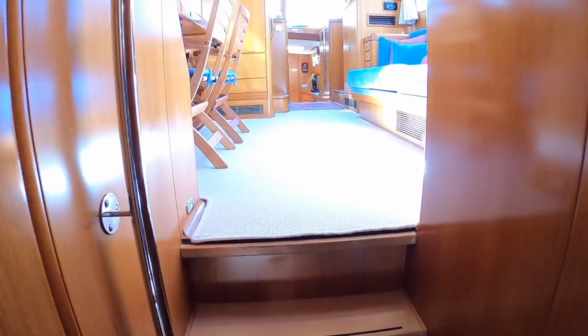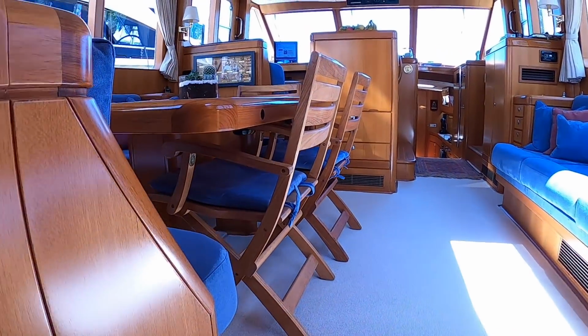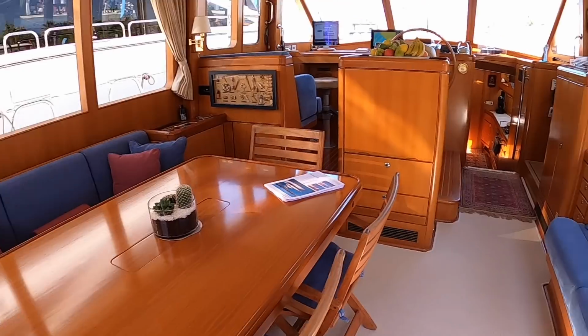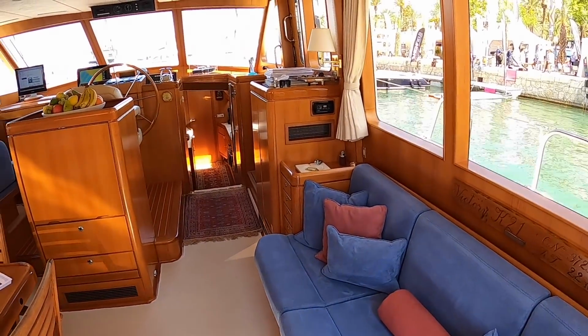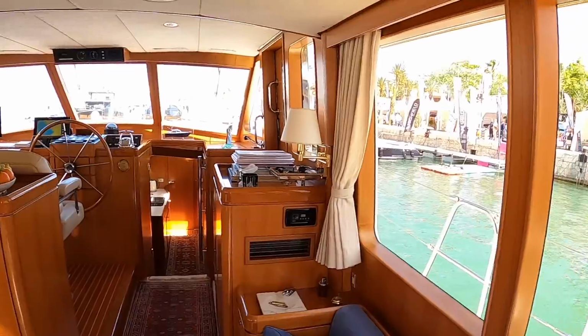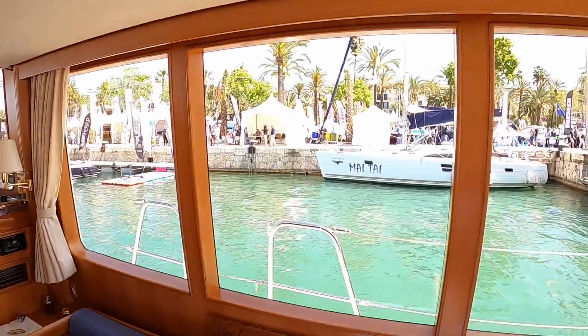Okay, back up to the main saloon. So you've got this big lounging or dining area here, and settee over here as well. There's air conditioning throughout this, of course. That's what that control over there is. Big windows in here as well, so you need that.